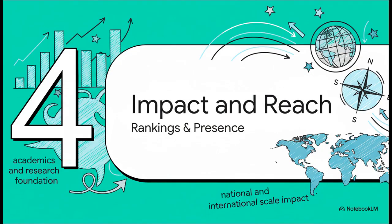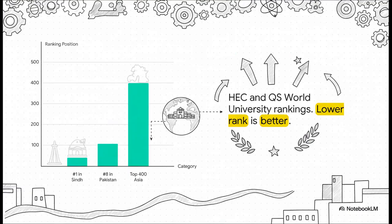Okay, so we've got top-notch academics, we've got groundbreaking research, but how does all this actually measure up? What's the impact on a national and even an international scale? Well, the numbers really do speak for themselves. MUET is number 1, the top dog for engineering in its home province of Sindh. Not only that, it's consistently in the top 8 for all of Pakistan. And if you zoom out to the international stage, it's ranked in the top 400 universities across all of Asia.